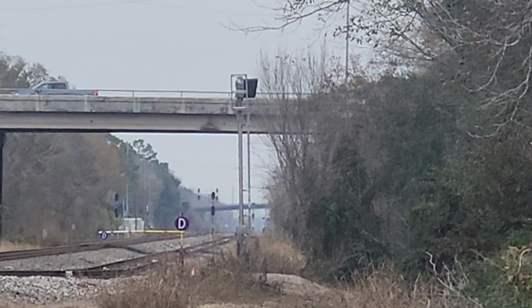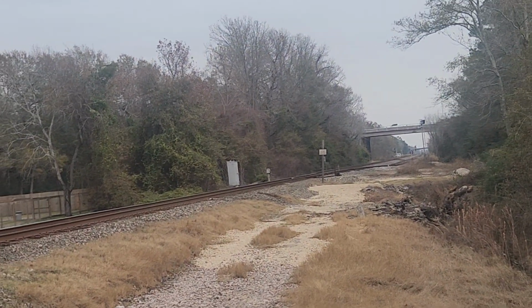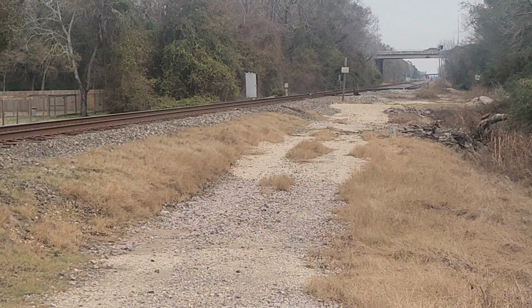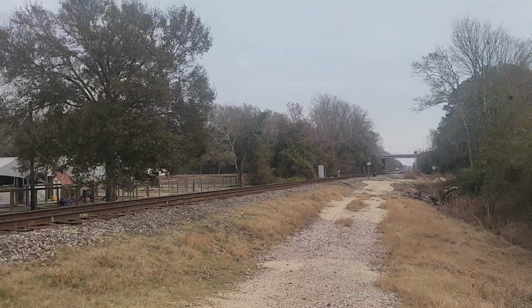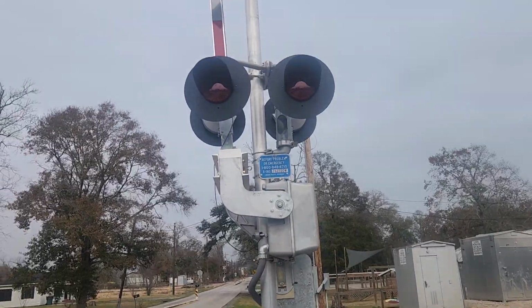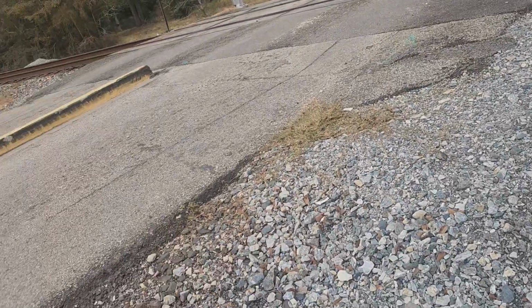In fact, they're adding what they call a come out signal right there, for if they need to come out on the line. It tells them if the block is actually clear or not. If I could zoom back out. But they have replaced the signals here at Pinchback Road. This is, well, I call it Pinchback Road number 1.